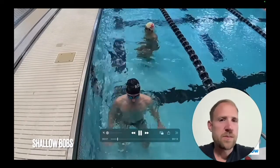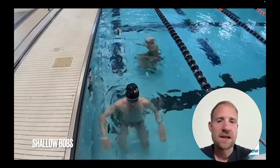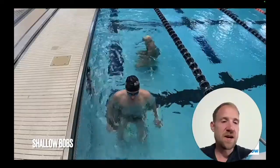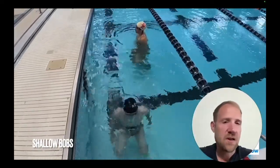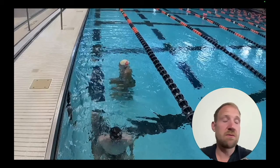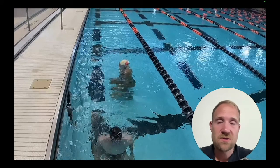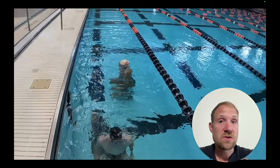So this is a super simple bobbing exercise. All they do is exhale under the water, inhale when the head comes above the water. And so this can be done in deeper water, can be done in shallower water. You can have swimmers hold their hands on the side of the pool to get a little bit more support. It's all about just patient, relaxed, rhythmic air exchange. Nothing fancy, but for swimmers that don't have that skill, it can make a huge difference.